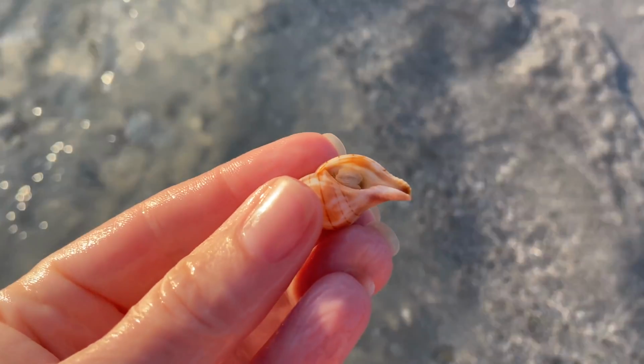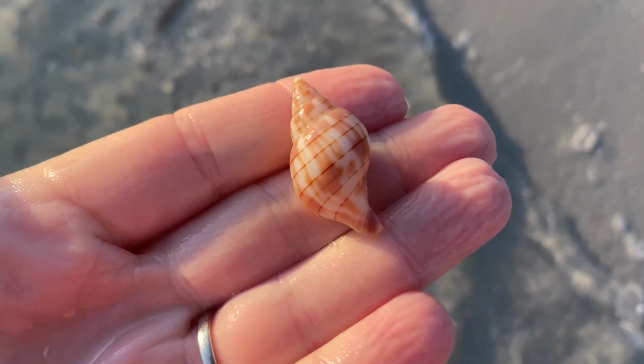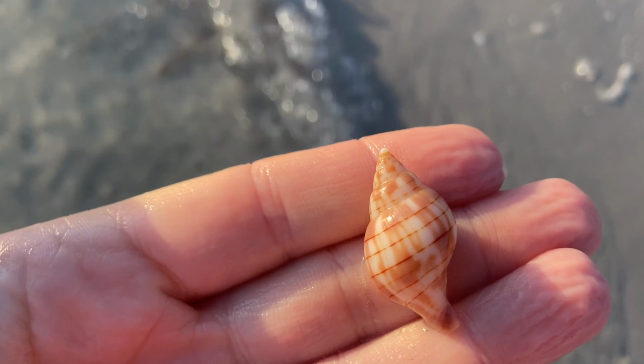All right, now it's starting to pick up. This is what low tide is about. It just kind of exposes more of the beach. I think the wind might be helping kick things up. So just kind of walking along. All right, now there is another shell inside this, but that's fine. That is collectible. That is another banded tulip.